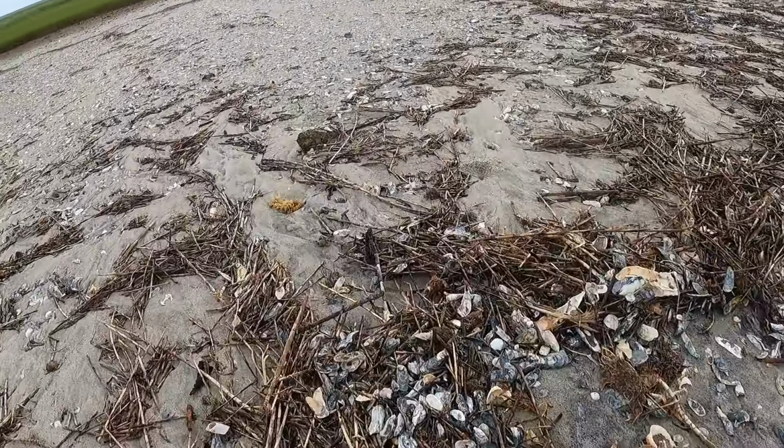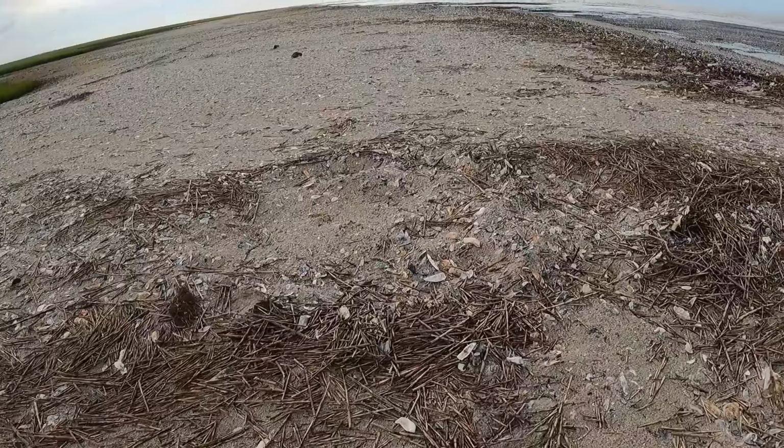Well, this is all kind of stuff here, and look at this egg casing here. The birds are giving us a warning that, I think that's the nesting area there. I think it is. Well, this one didn't make it. I'm walking away from it.